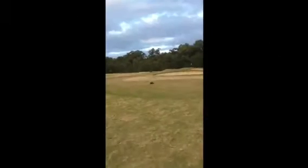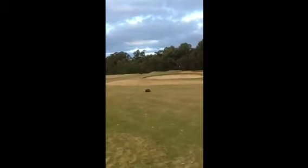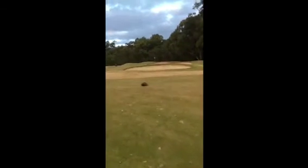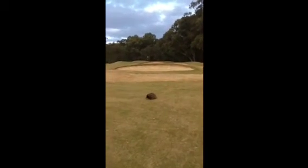Here we are on the 8th hole on the Murray course here at Yarrawonga Mulwala Golf Club Resort. We're just on the way back from our experiment, and here we have an echidna in the middle of the fairway. What a beautiful animal.